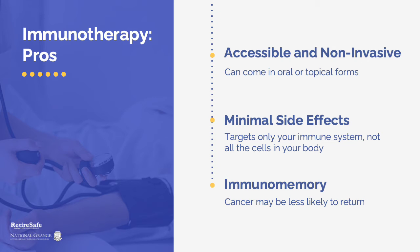Because they can be oral or topical, they are also non-invasive. You will not need to be poked by a needle or undergo any painful treatment. Just take a pill or apply some cream at home. Immunotherapy also comes with minimal side effects. It is different than chemotherapy because it only creates a stronger immune response that can kill cancer cells, but it does not harm any healthy cells. And chemotherapy kills cancer cells, but also kills healthy cells. So the side effects can be very different.